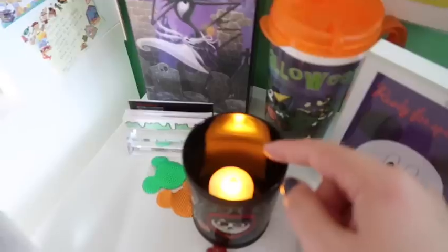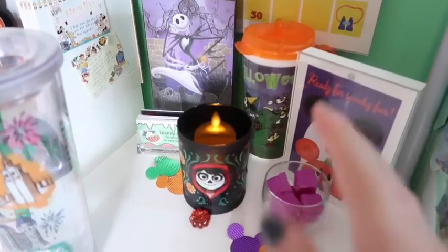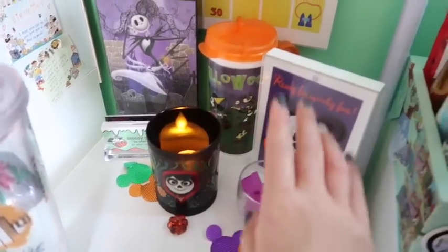So I just put this little fake candle in it, and you guys will get to see at the end of the video that all lit up, and it looks so beautiful. So if you're heading out to TJ Maxx, they also have a Villains one, and they're great, perfect, love it.